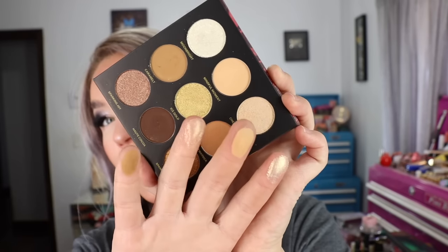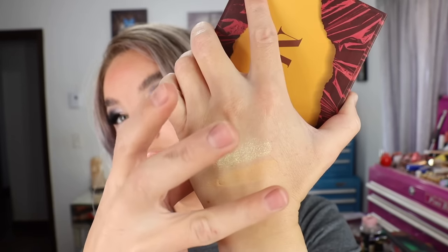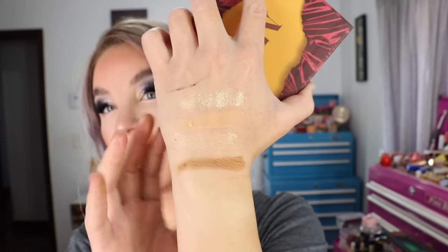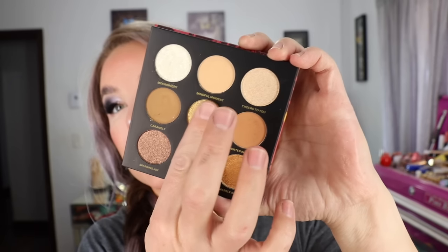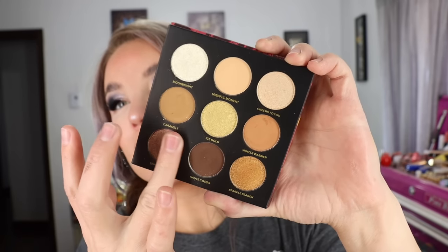If you can see that when I swatched this shade up in the corner, especially with my finger, it's forming just a little bit of hard pan on there. So I'll get a flat shader and wiggle my brush in there to work up the formula. And then these guys. Did I forget one? No, I don't think I did.